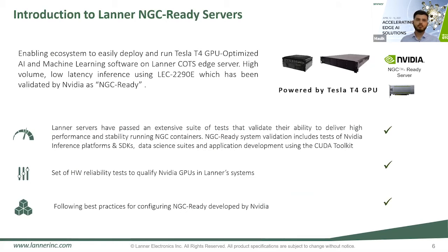Now I would like to talk about the Lanner NGC-ready server. Earlier we've seen various challenges, for example, high volume, low latency, inference throughput requirements. So we partnered up with NVIDIA to come up with the NGC-ready server. The purpose of this partnership is to enable the ecosystem to run NVIDIA GPU optimized AI and machine learning software on Lanner off-the-shelf hardware for high volume, low latency inference. And we have gone through various validation processes with NVIDIA to make our ecosystem partners' lives easier, and it helps them save a lot of engineering hours.